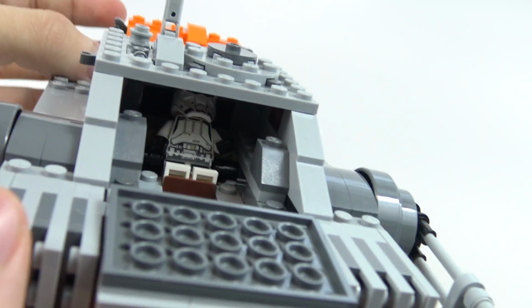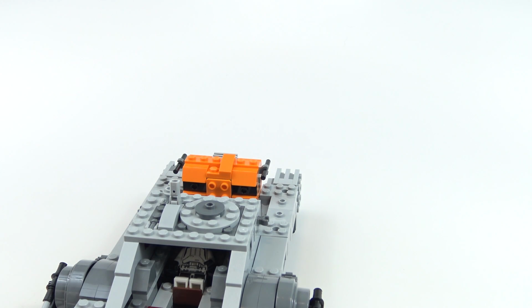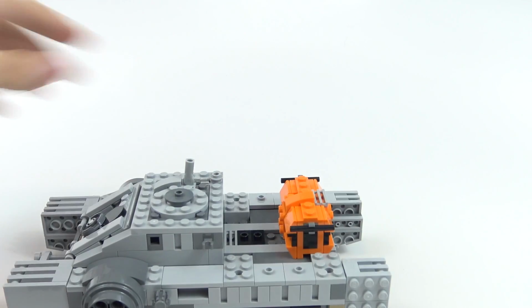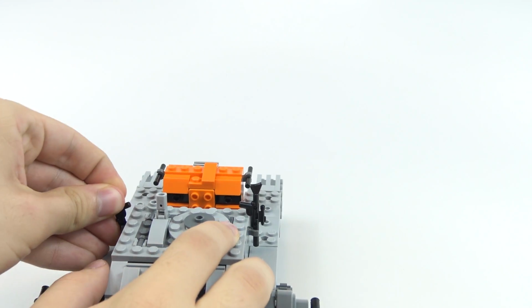But if you put him in the second seat, there we go. You have to make sure that his head is low enough, otherwise this will not go down. But yeah, I'll go ahead and put the second one in there too. So you can put pilot number 2 in there, close that up. You can take the blasters there and there.